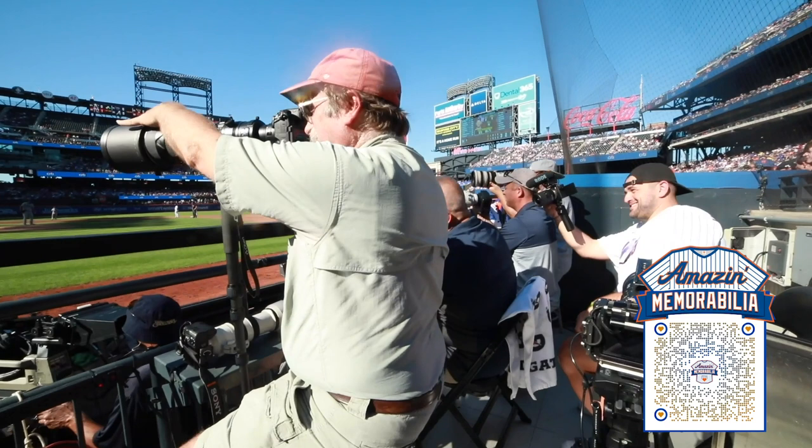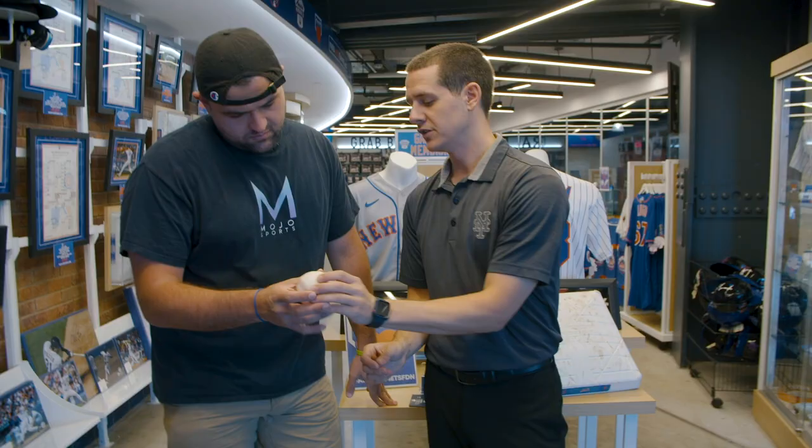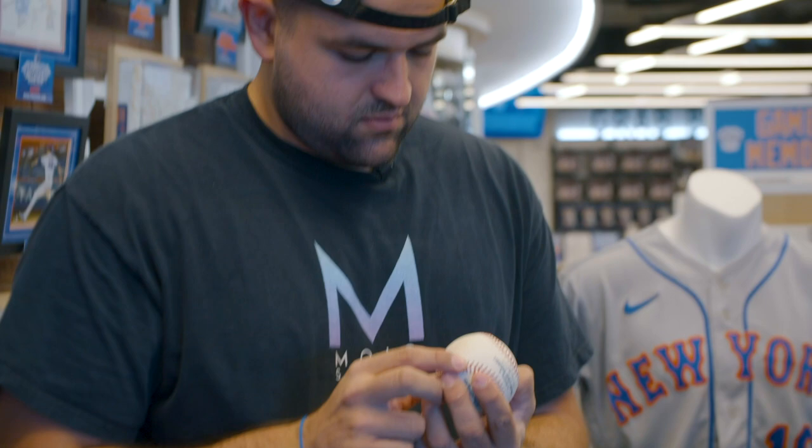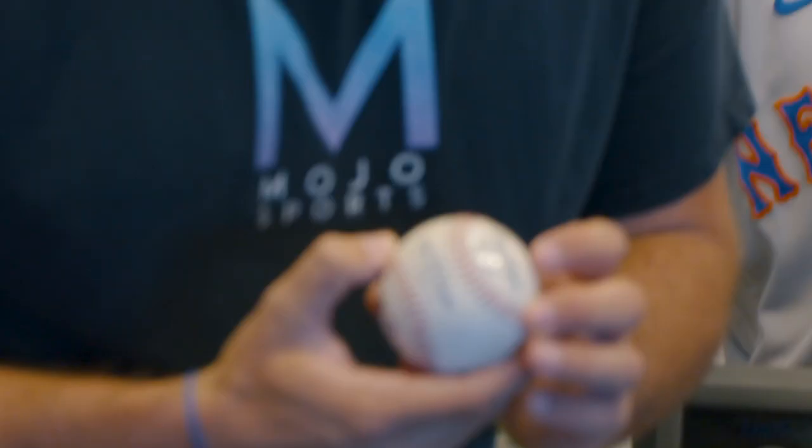Here we go. There it is. So you have the tamper-proof hologram right on there. So fans have the ability to go on MLB.com/authentication, look up the details of that baseball, and they'll have all the details there for them.